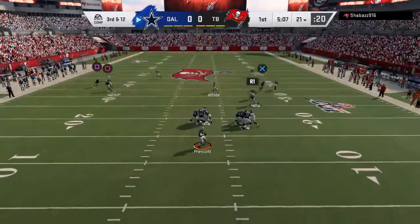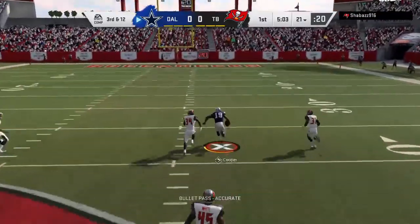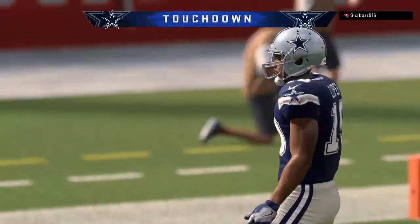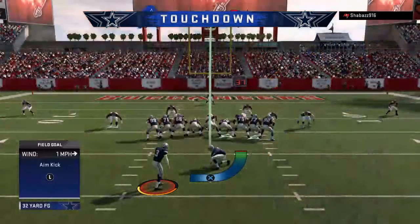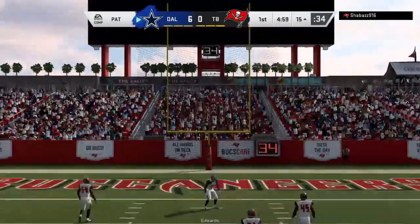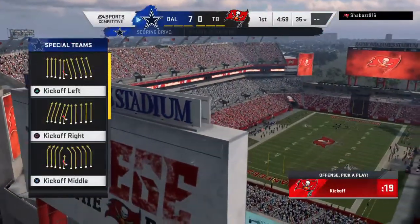From the shotgun, it's Prescott. Letting one fly deep for Coop. He's got a man, complete. And he is into the end zone for a Cowboy touchdown. Amari Cooper, 79 yards, as his guys are able to strike first here in this opening quarter. Forbath, the extra point, and that makes the score 7-0.